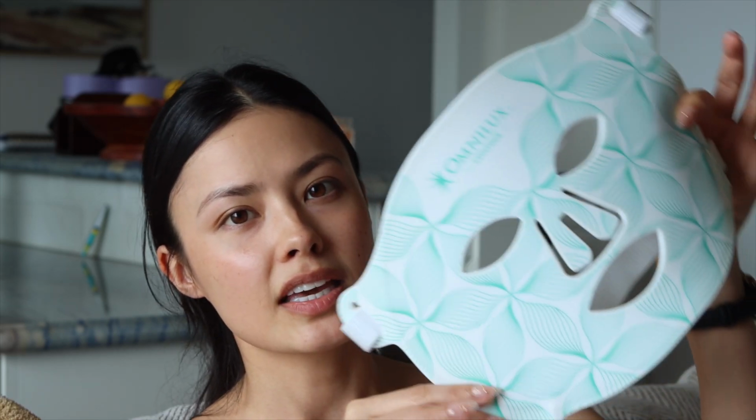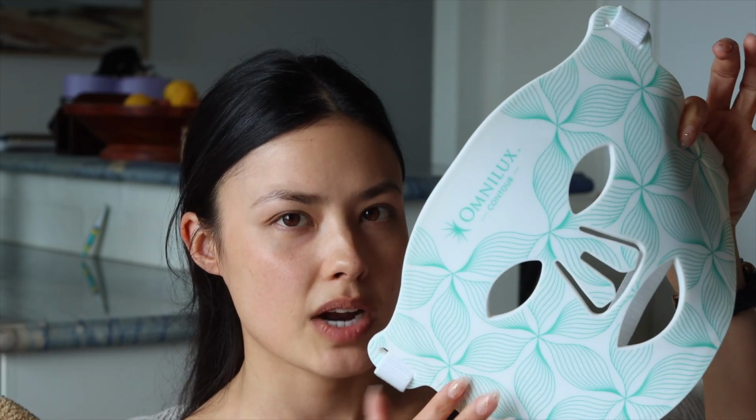But because I've seen a visual difference in the redness of my skin, I feel like this is helping in that aspect. So the inflammation of my skin, I think, definitely recovers a lot faster when I'm using the mask. So if that is more of your main concern, I would say look into a red light therapy mask, because I feel like I've definitely benefited from that.